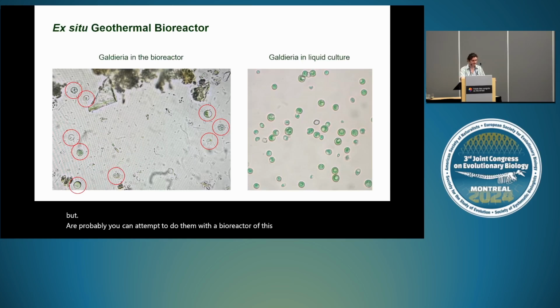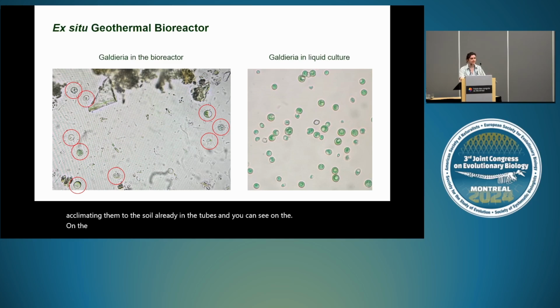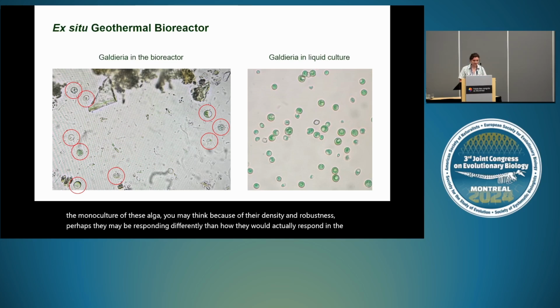So we started acclimating them to the soil already in the tubes, and you can see on the right that the Galdieria in the bioreactor are more sparse than Galdieria in a simple monoculture. This is important to note because if you're doing lab experiments with a monoculture of these algae, because of their density and robustness, they may respond differently than how they would actually respond in the field, where among these soil particles it's a little more dispersed and less populous.